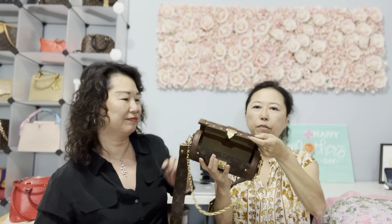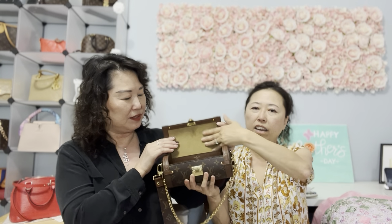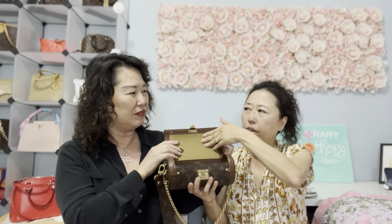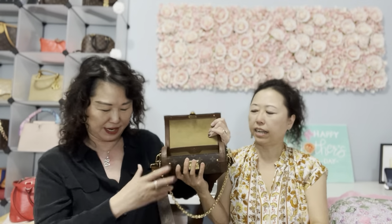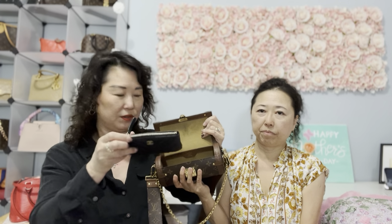And you just have to be kind of careful with the lock because the inside is kind of like a felt type of material, like a velvet, not velvet, but like a suede type, and then that's the color. All right, so let's say I have my Chanel O case.